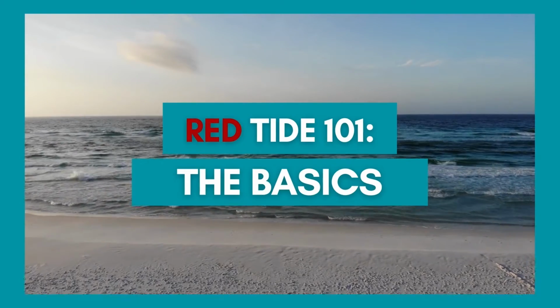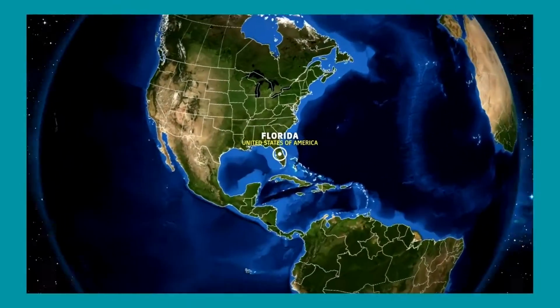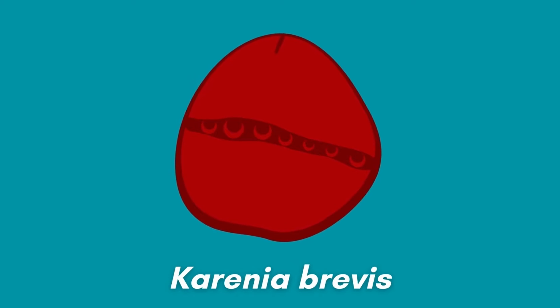Almost every summer in Florida, you hear news about red tide, but what exactly is it and why is it so talked about? Red tide in Florida, which often occurs along the state's Gulf Coast, is caused by the accumulation of Karenia brevis, a type of single-celled organism called a dinoflagellate.